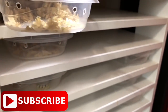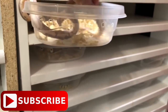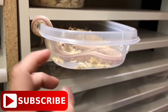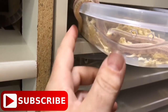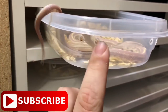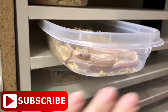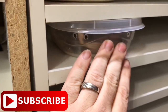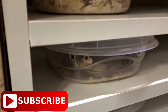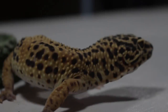No. Back up. No. I'm just trying not to get bit because she does hold on. Here, see if we can get her to pull that tail in so we can close her up. Nope, stay back. There we go. She's back in there. So yeah, that fun excitement, we'll just leave it at that and move on to the next stuff.